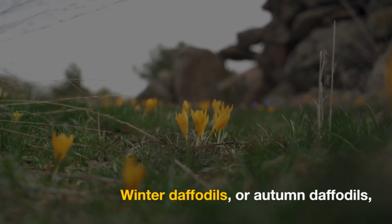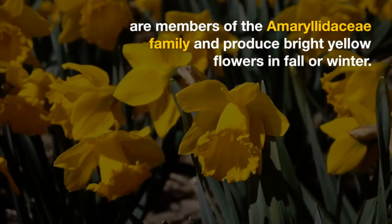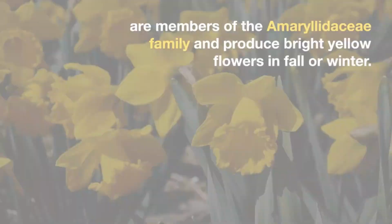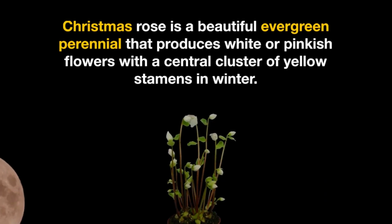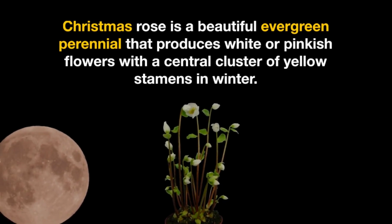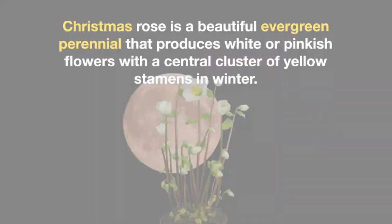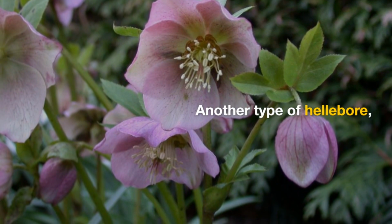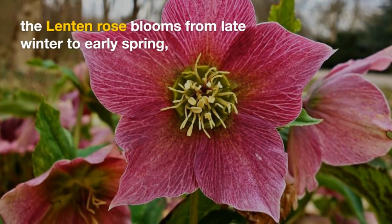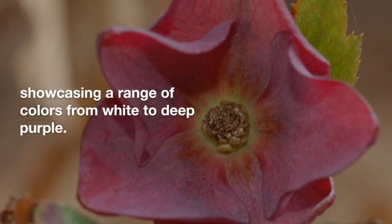6. Winter daffodil, Sternbergia. Winter daffodils, or autumn daffodils, are members of the Amaryllidaceae family and produce bright yellow flowers in fall or winter. 7. Christmas rose, Helleborus niger. Christmas rose is a beautiful evergreen perennial that produces white or pinkish flowers with a central cluster of yellow stamens in winter. 8. Lenten rose, Helleborus orientalis, another type of hellebore. The Lenten rose blooms from late winter to early spring, showcasing a range of colors from white to deep purple.